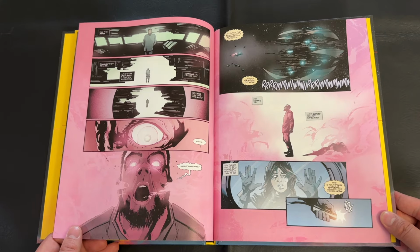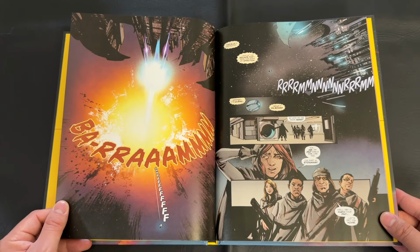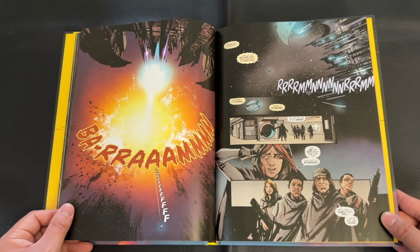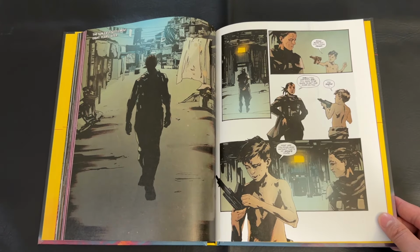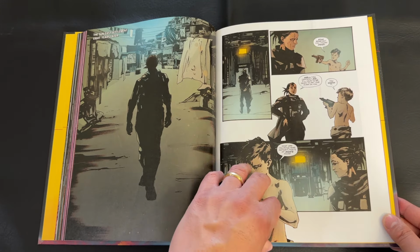Segueing now a little bit just to the presentation of this book, because I think that this should be commended as well. Yes, the visual work here from Jock is exceptional, but I also think the print quality of what we get here from DSTLRY should be noted. I love this oversized, more boxy looking page format. I think that it's always best used to showcase a more art-heavy book, and that's certainly what we have here.